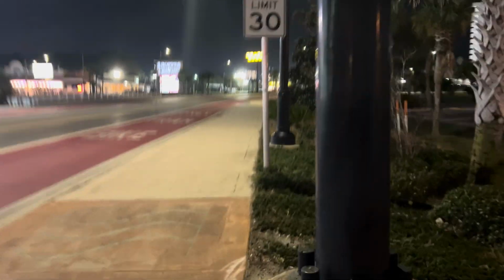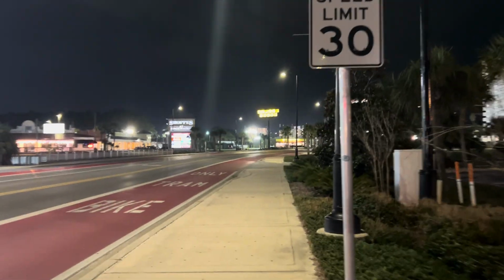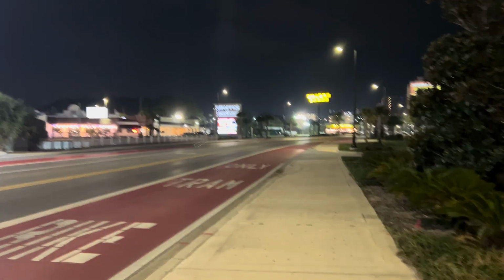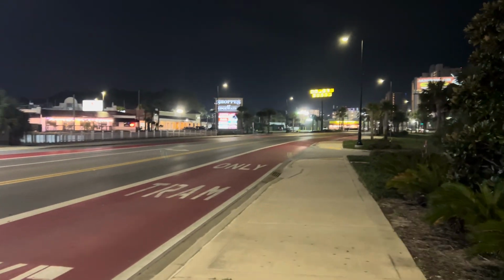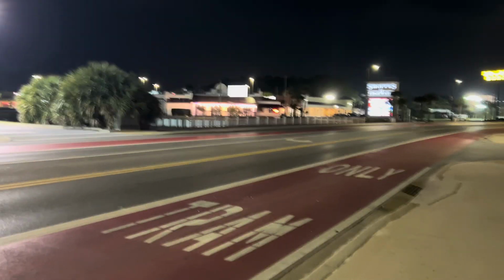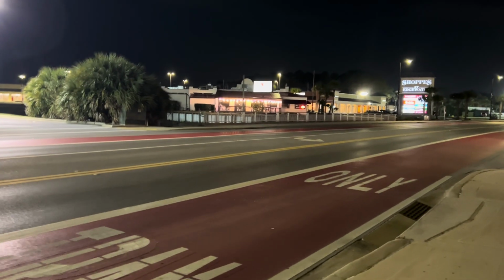So I'm gonna keep walking here. And the sign should be a little bit clearer for you. Yeah. So right there, that's a Mexican restaurant, Los Rancheros. It's good. Go there.